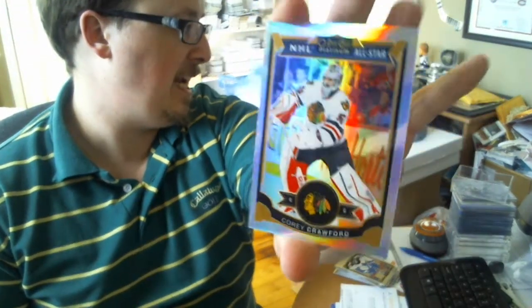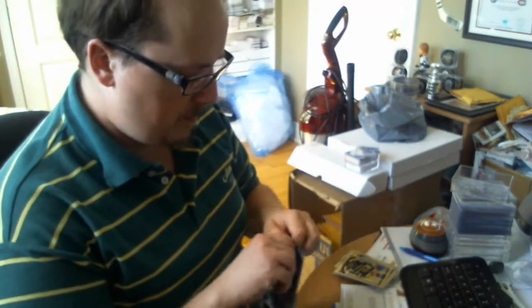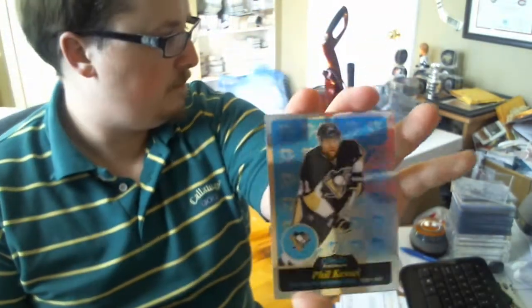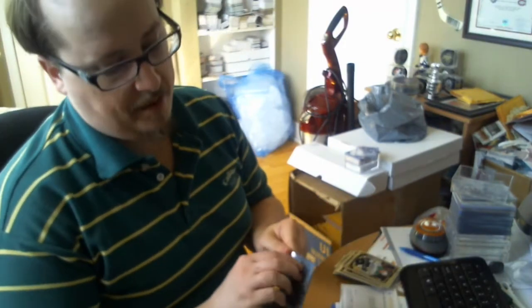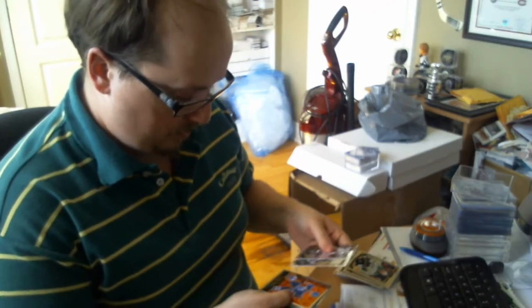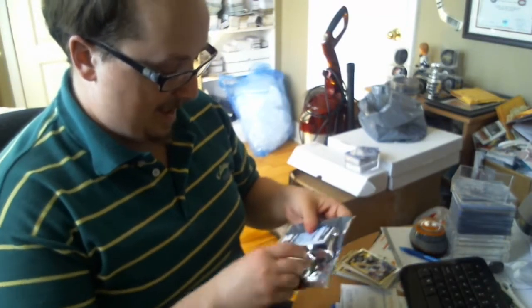Corey Crawford, shiny. And Oscar Lindberg, regular rookie. Phil Kessel, parallel of some sorts. Ryan Hartman, rookie. So there's a rookie in every pack, so it lowers the value of that. But McDavid was shinier than the regular base. So that's good. It's good, right? It's good. Got a parallel Taylor Hall and Stan Galiev, rookie.